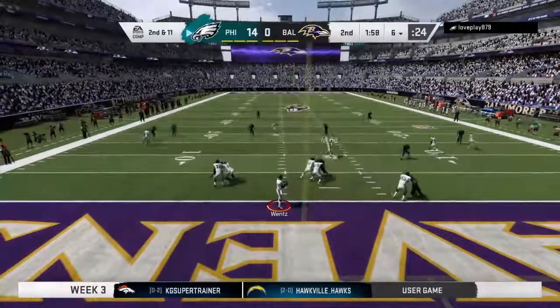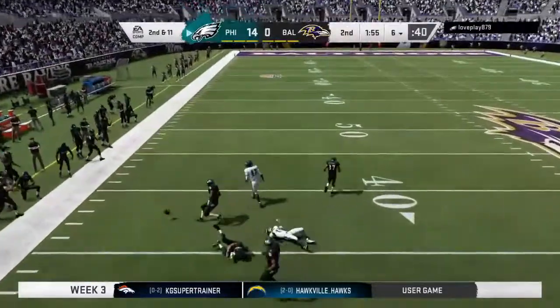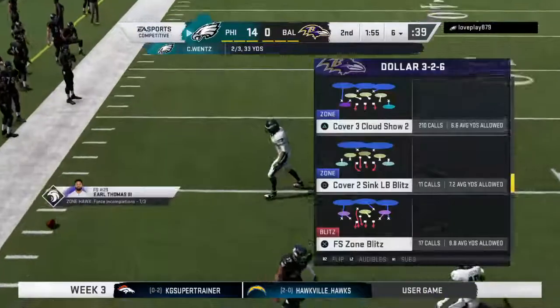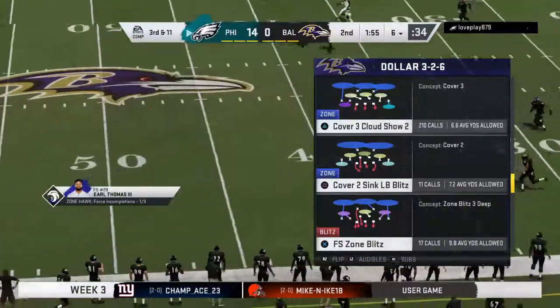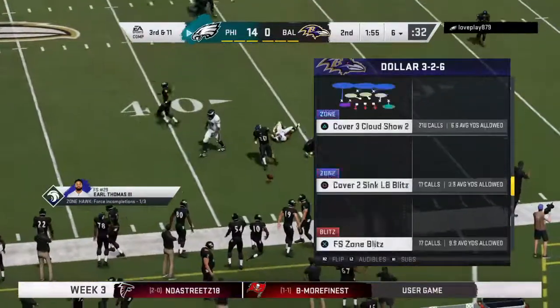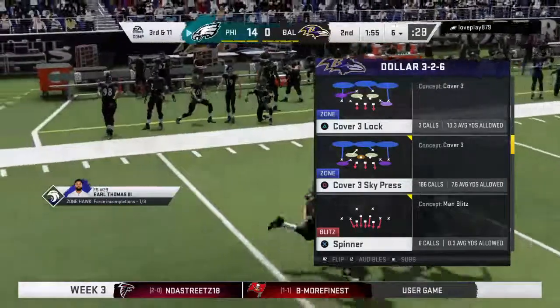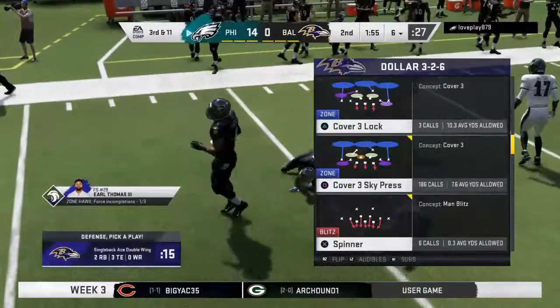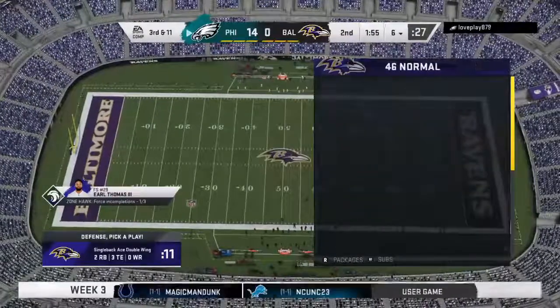On 2nd and 11 now. Wentz, he's going to let this go deep for Jackson. And that's going to be incomplete. Good effort there trying to take a shot, but it's 3rd down. Sure, that pass was incomplete as they made an attempt to get a big one downfield. But that's okay because the second part of that is if you don't get the completion, at least you've told the defense you're trying to stretch them out a little bit, and they may have to change accordingly.